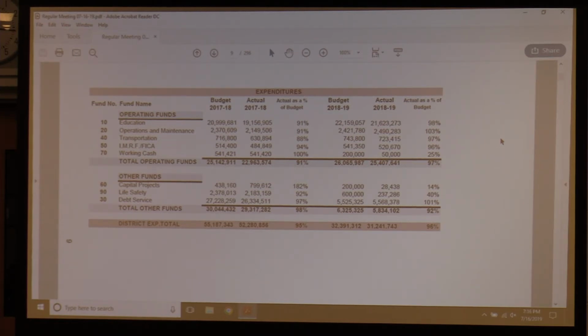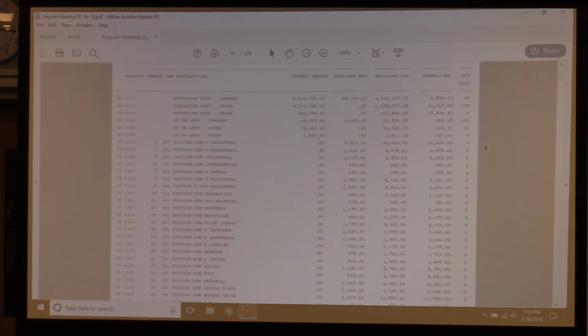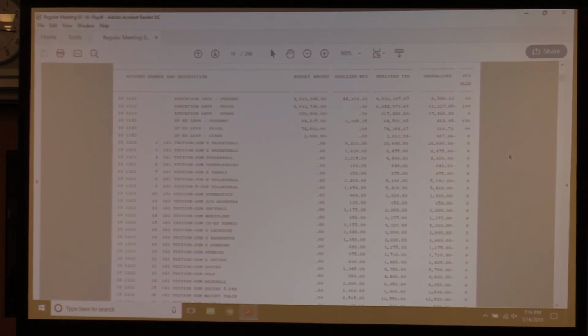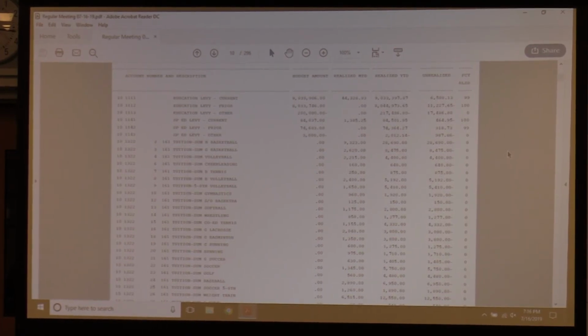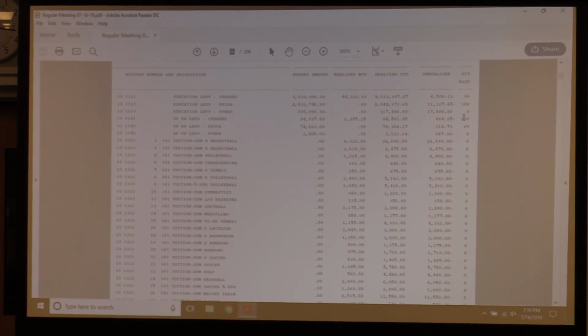Also, in the board book underneath my report on page 10 is the report that's called the Statement of Revenues and Expenditures. It's for the month of June. This report just provides some additional information for the board. It lists all the revenues and expenditures for the month by each line item, and you can compare the budget amount to the actual amount. This month is especially helpful since it provides the year-to-date amount.